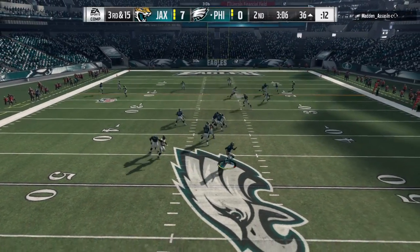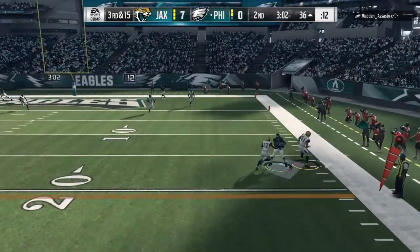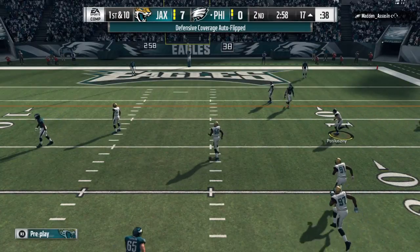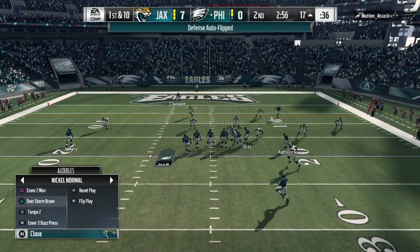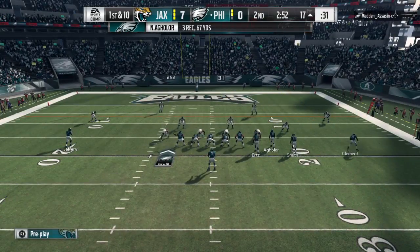They'll look to throw here. Escaping the pressure right. Aguilar has it. And he's going to have a first down here as he gets this one to the 17-yard line. They're calling a gain of 19, and it moves the chains.